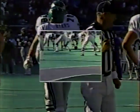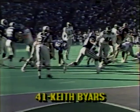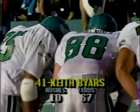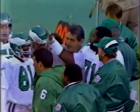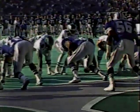Keith Byars. This is a play everybody has seen from the day you start playing football. It's a simple handoff dive play to the fullback. And look at the hole that they create. Schreiber, Darwin, Fury all opening up a big gap in that Cowboy defense. Keith Byars having a fine afternoon. Up to 67 yards. He's becoming the back that they'd hoped he was going to become when they drafted him out of Ohio State last year. Imagine 2 foot surgeries, 1 to each foot. 3rd and goal. Touchdown.